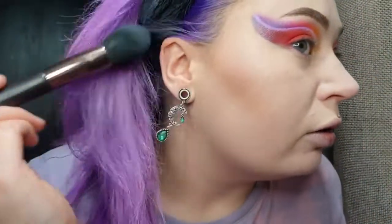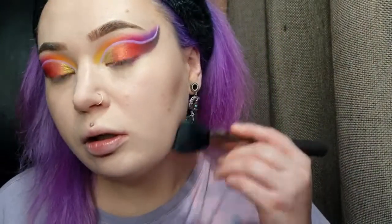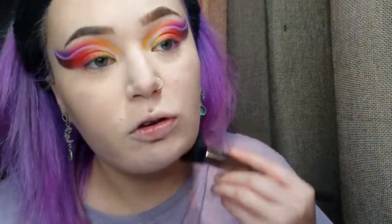But yeah, at the moment, that side, I don't know what went on. It's just not looking great, but this side looks a lot better. So, I don't know. My face is deciding to be a douche.